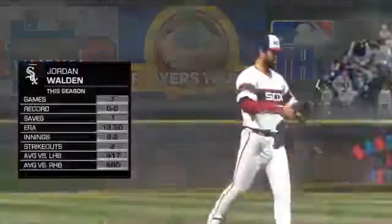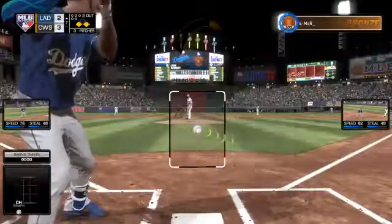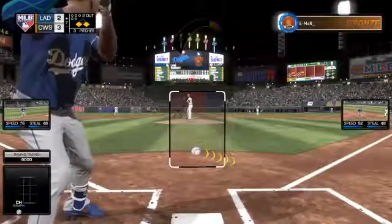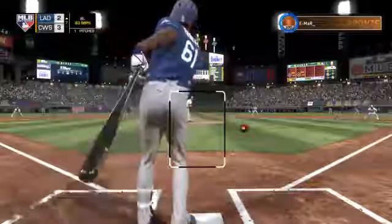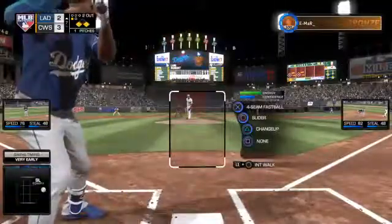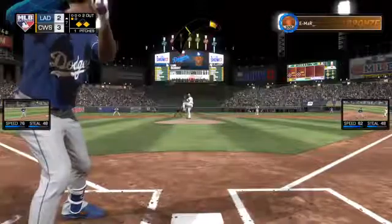Number 61. Pinch hitting for Los Angeles. Number 61. Jordan Walden will get the ball here as he looks to get the final out in the top of the 7th. Jordan Walden. Not his best effort that time. It's strike 1. 2 outs and 2 runners aboard here in the 7th inning. Trying to hold the lead.